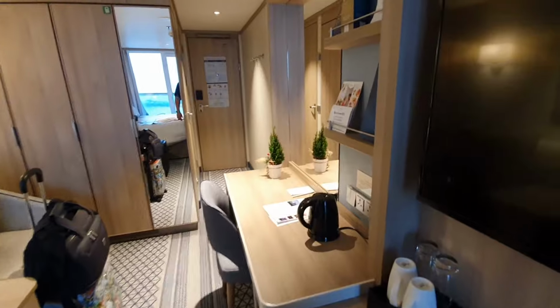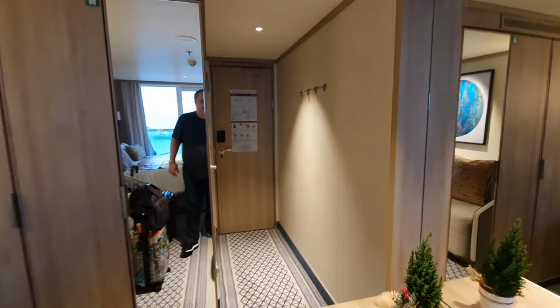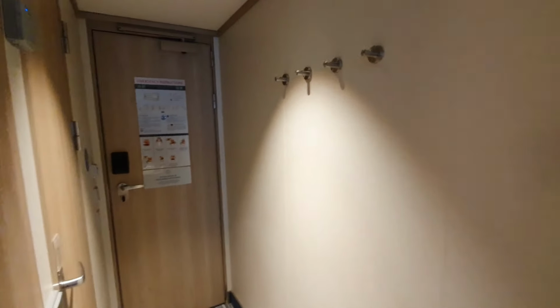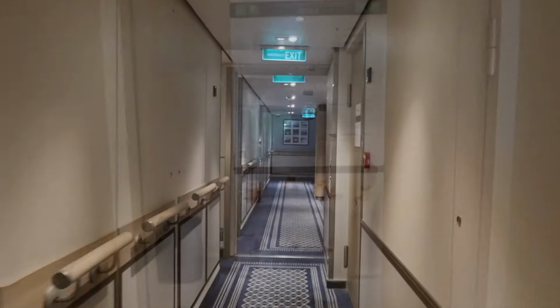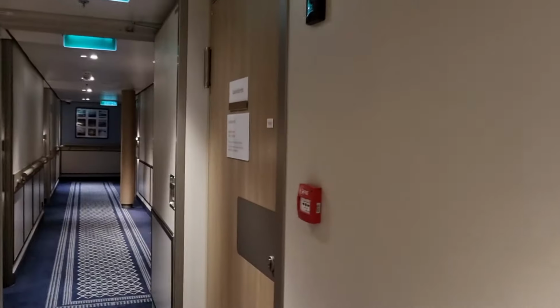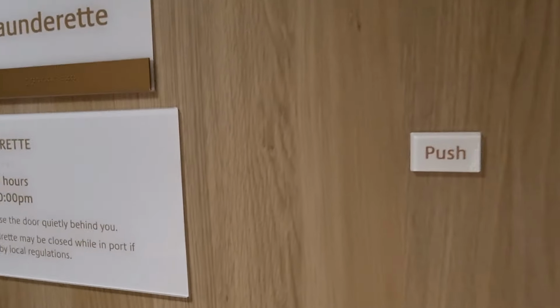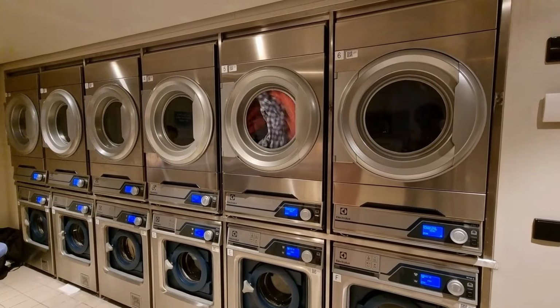So that is our balcony room on deck 14 of Iona, and that's where we're going to be for the next 14 days. Just a short walk from our cabin is a launderette, where you're able to wash, dry and press your clothes free of charge should you wish to do so.